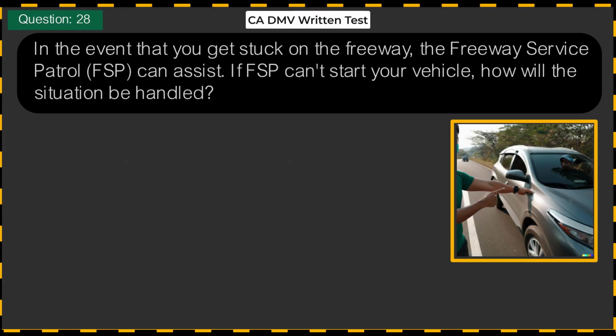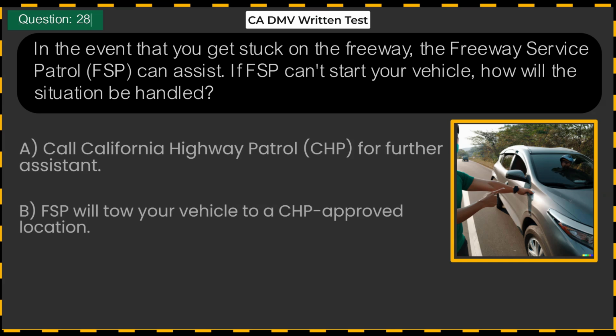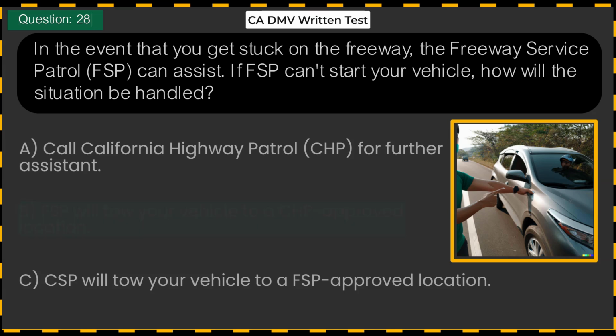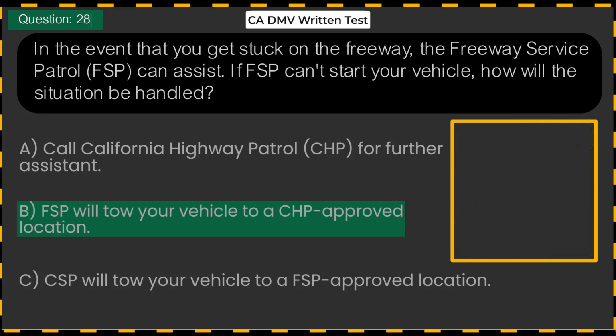In the event that you get stuck on the freeway, the Freeway Service Patrol, FSP, can assist. If FSP can't start your vehicle, how will the situation be handled? A. Call California Highway Patrol, CHP, for further assistance. B. FSP will tow your vehicle to a CHP-approved location. C. CHP will tow your vehicle to an FSP-approved location. Answer, B. FSP will tow your vehicle to a CHP-approved location.